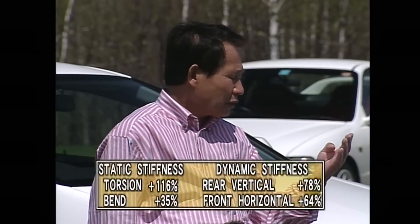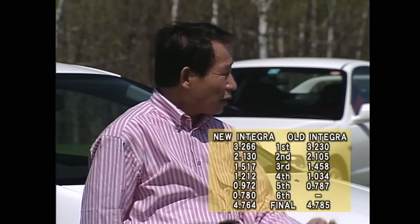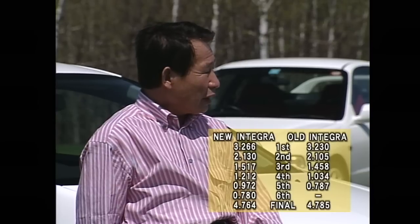I felt that the body rigidity has improved. The engine is easy to use as torque kicks in from lower revs, and the close-ratio 6-speed transmission makes overall shifting very, very enjoyable.